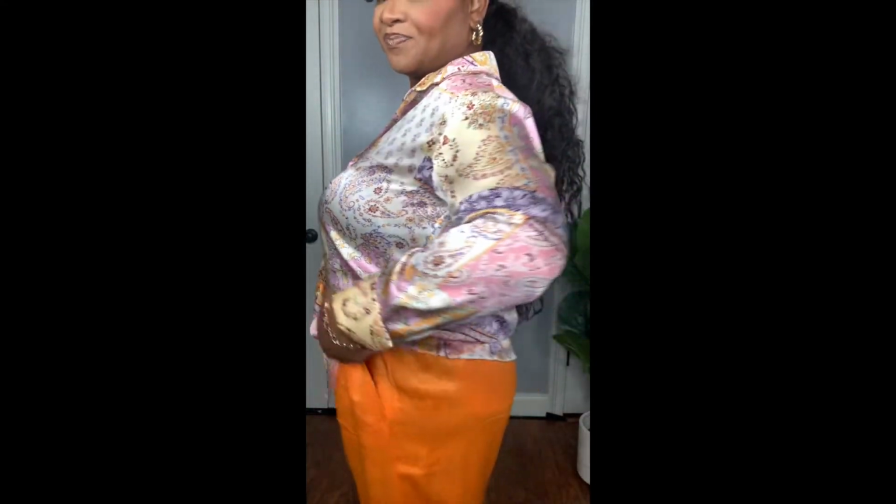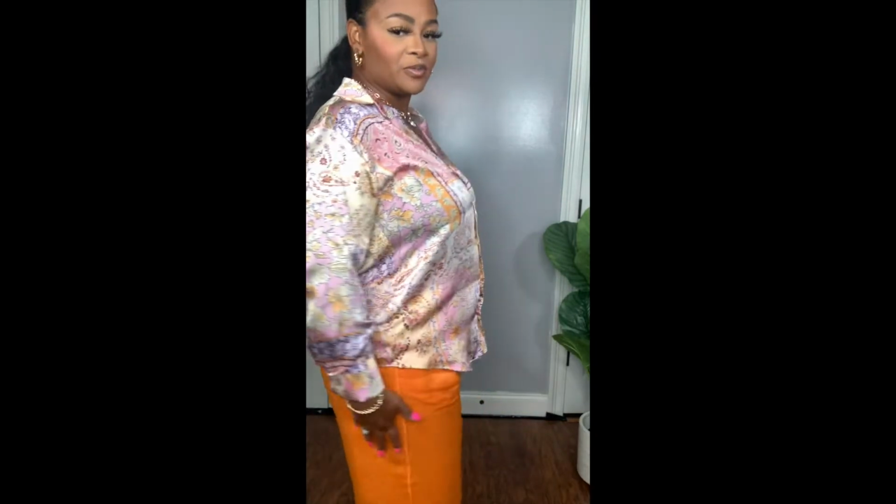This entire set, the shirt and the pants, is super comfortable. These are drawstring pants. Got the drawstring in the front. It has pockets, and I believe it's a pocket. Yep, pocket in the back. Super comfortable. Has a little printed lining detailing on the side. I just love this entire outfit.